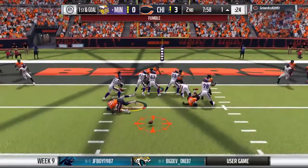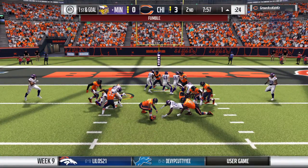They'll set up a throw. No, bottled up. Fumble. It's out. It's loose.